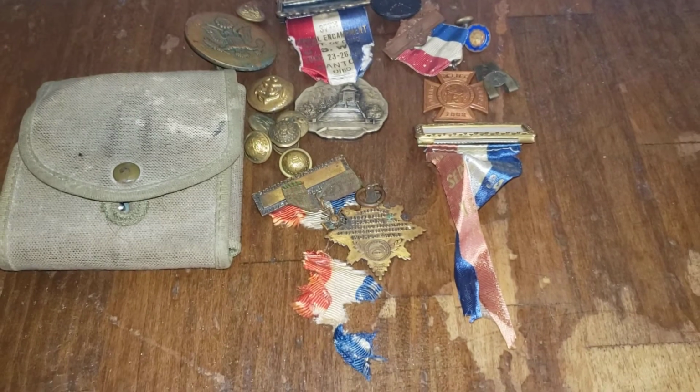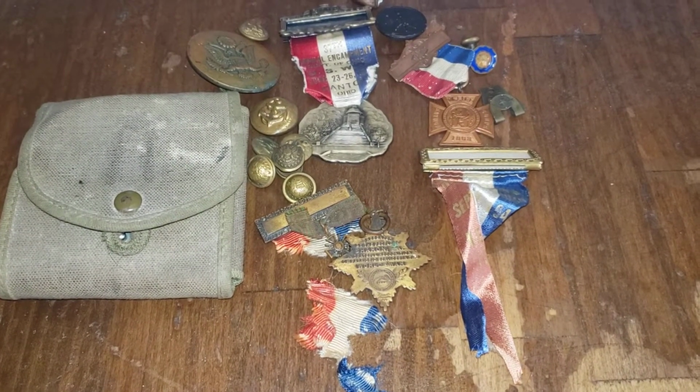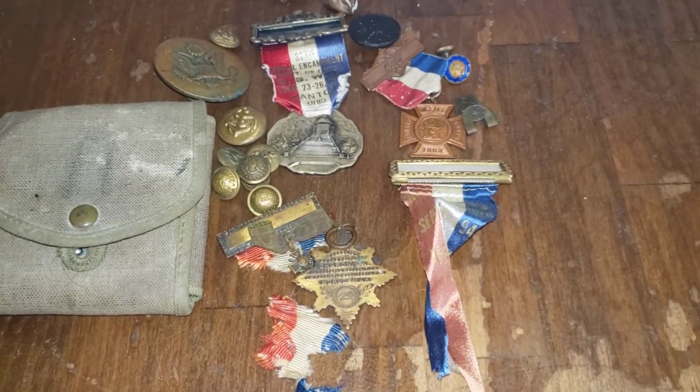But you'll see them all later. I'm going to have them conserved a little bit better. I'm going to try to frame them so they don't deteriorate anymore, except for the buttons, but the metals, yes.